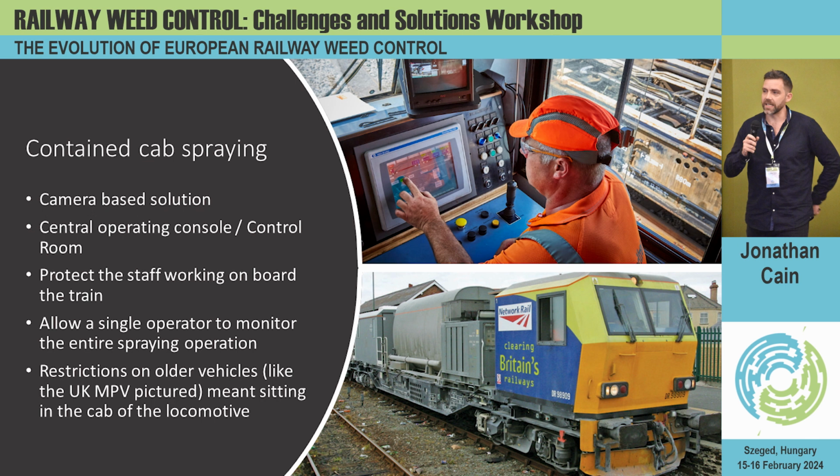So one of the first evolutions of railway weed spraying from a train was a contained cab. So rather than having to stick your head out the window and look for weeds, you could sit in the safety of a cab. You would have a central operating control. It would protect the staff on board. Generally, it was a better operation all round. It reduced the number of staff that were needed to carry out the operation. You could have one or two operators rather than a group of operators.